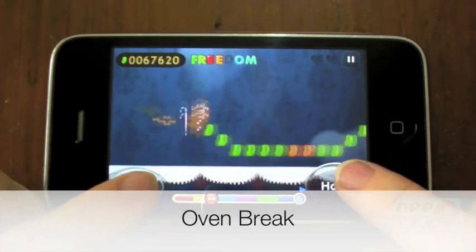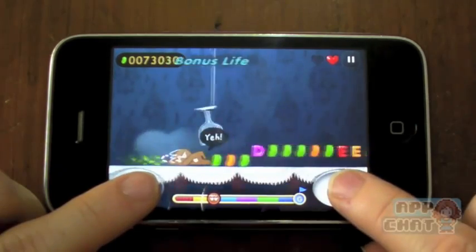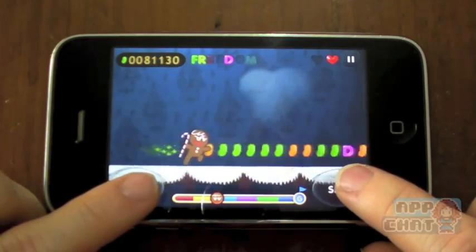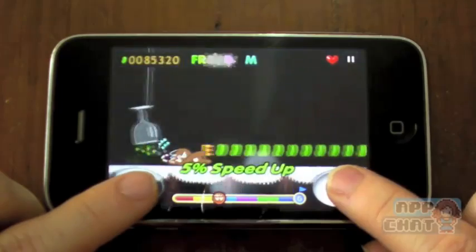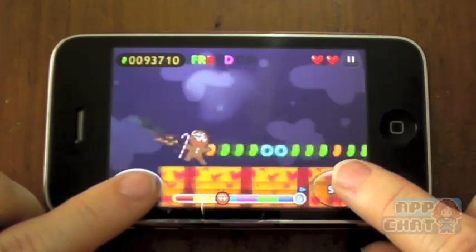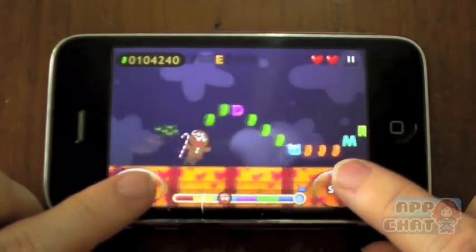Oven Break is a super simple game that could look pretty boring on camera, but it actually does get quite addictive. Pretty much you're just this angry looking gingerbread man who is running, and you need to collect as many of the jelly beans as you can, and it just gets addictive to keep beating your high score over and over. It's a really fun time waster and really nice, beautiful graphics and great gameplay. So check this one out if you're bored and you're happy with a simple, cool game.